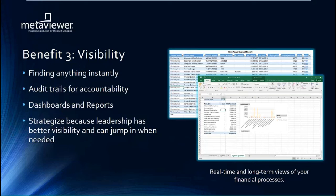So the ability to capture all this information and route it around electronically provides access to a lot of that data. So as an example, let's go look at a few things.